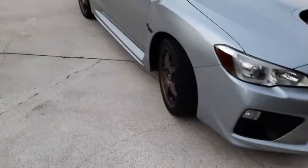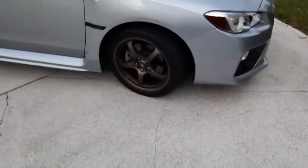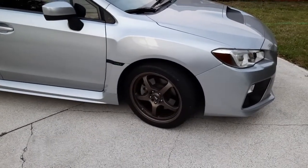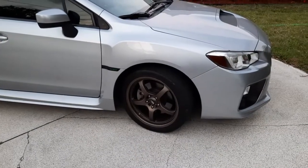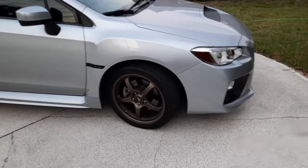I'll do a video here in a couple days with the brake light, because I never really did an actual video drive-by of the brake light. It does look good, the third brake light. And I'll keep you guys up to date with how it's running.